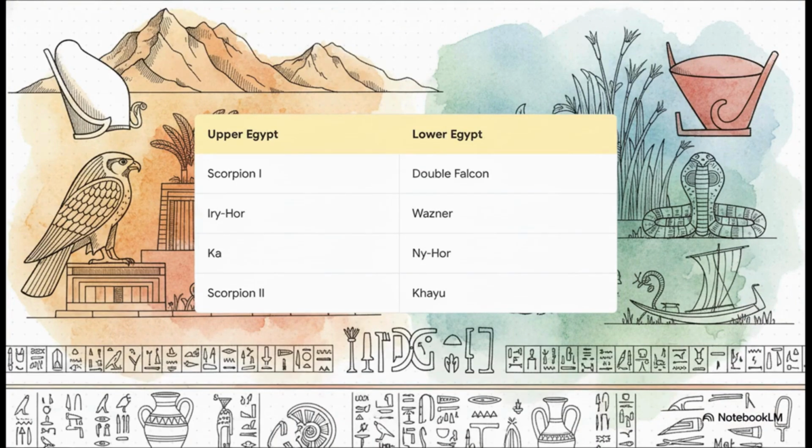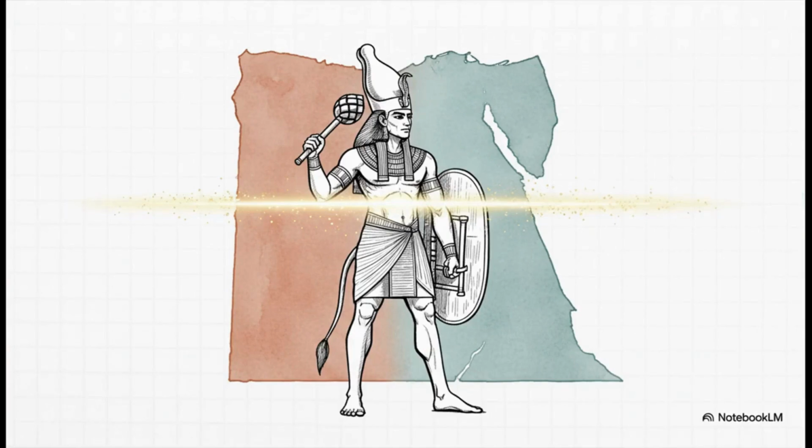Here are some of the kings we know from Dynasty 0, and you can really see the division that still existed. In the south, in Upper Egypt, you've got rulers like Scorpion I, Iry-Hor, and Ka. And up north, in Lower Egypt, you had a totally separate line of kings like Double Falcon and Wasner. You can literally see the divided kingdom right here on this chart. This whole era of competing kings, this divided land, it all finally comes to an end with one pivotal figure, Narmer. He is the one who gets the credit for being the final conqueror, the guy who finally brought Upper and Lower Egypt together and became the very first king of the First Dynasty.